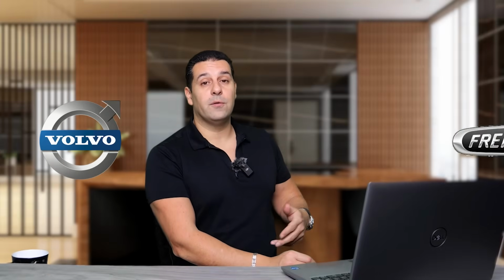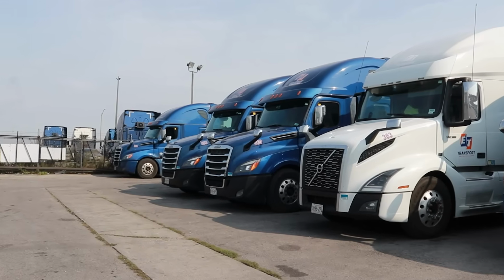Now, I don't care if it's a Volvo or a Freightliner. Look at all these Volvos that we have and Freightliners that we have, okay? There's a reason why bigger trucking companies, even medium trucking companies, go for the Volvos and the Freightliners. They're extremely economical.